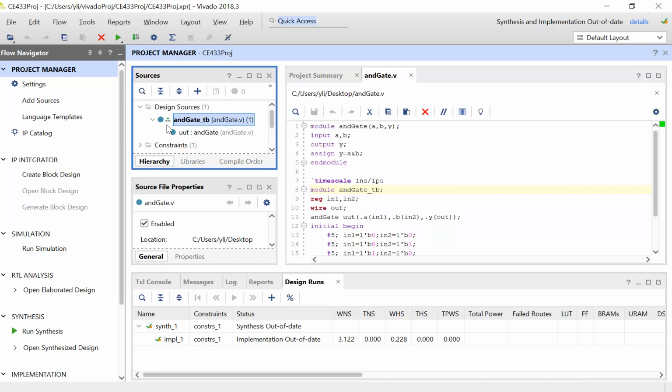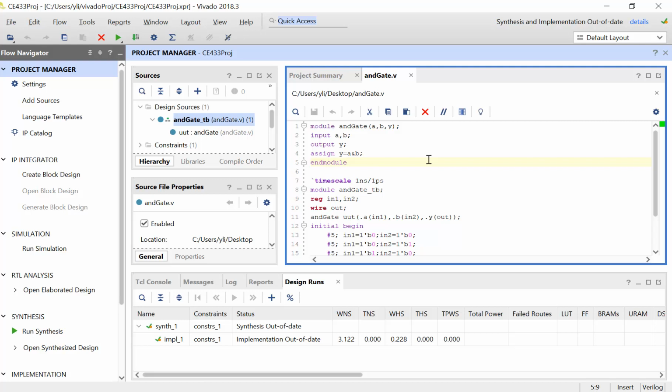You can see the hierarchy here. The test bench is on the top and the AND gate is being wrapped into the project. You can see the indentation here. Why does it know this one is a device and this is a test bench? How does Vivado know? The critical part is over here. See? You have the device over here named AND gate, and you instantiate it over here. So that's how Vivado knows.